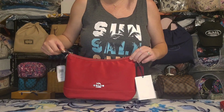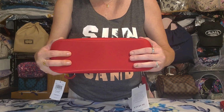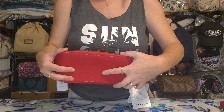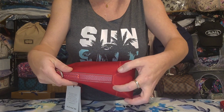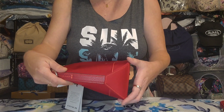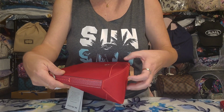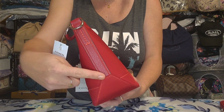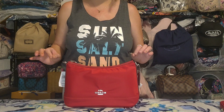So let me show you the straps that this one comes with. But along the bottom, again, with this one, you do have a little bit of extra something that reinforces the bottom a little bit. And you can see it comes up with this little corner detail to give you a little bit of reinforcement on these corners, which I really like because it helps the base of the bag maintain a shape so it doesn't just sag right in the middle. You have those leather details right there on the side. I love this style. It's so easy and convenient.